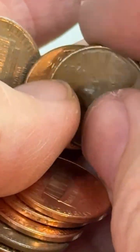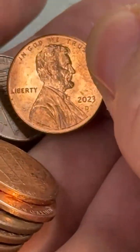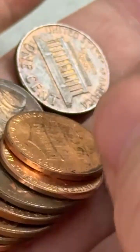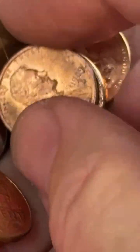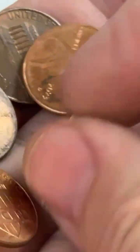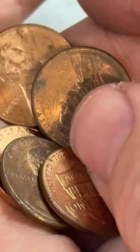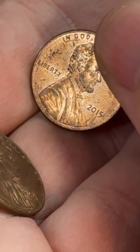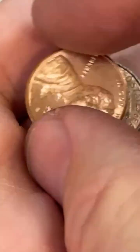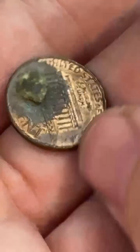We got here 1980, Denver. 2016. 23. 89. 2014. 21. 23. 87 looked copper, but it wasn't. 2015 Philadelphia. 22. Again, see the letters here on his shoulder? As long as those are there, it's a regular one.